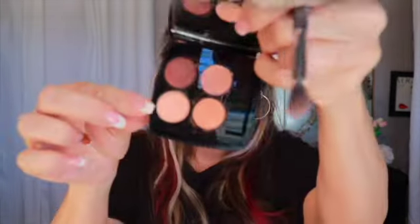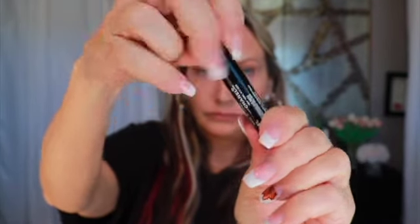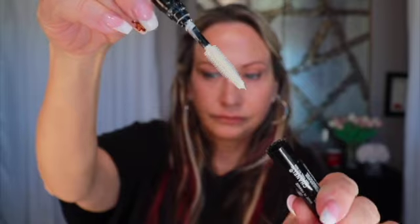I like to use a kind of a darker neutral color on my crease. Then I go with a lighter color on my lid. And then, of course, a highlight for under the brow.